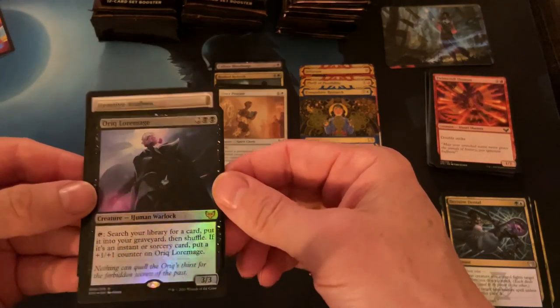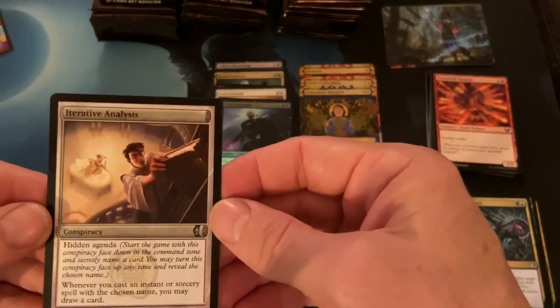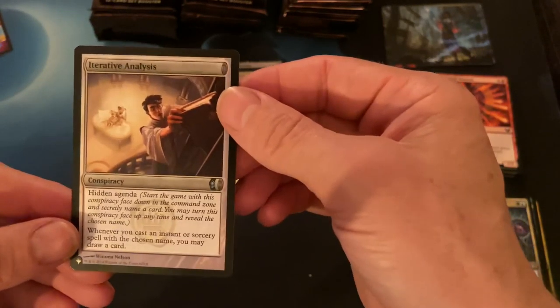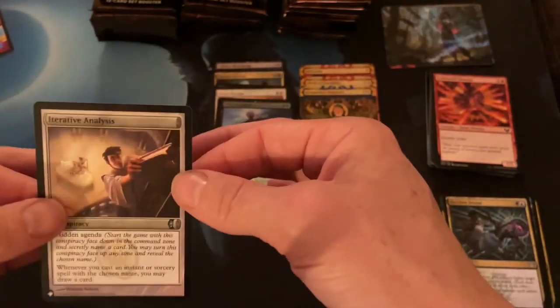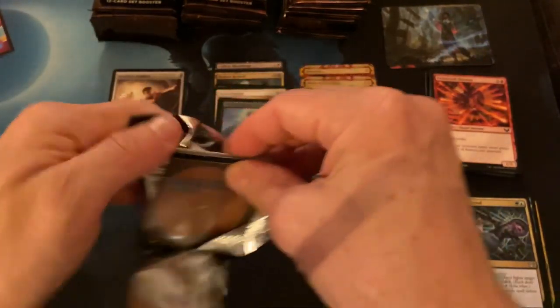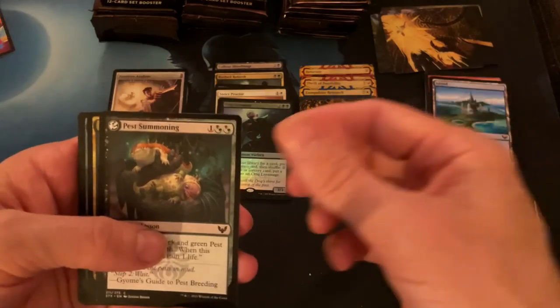I think that it's a little pricey little number, but underneath, our first card from the list, Iterative Analysis from Conspiracy. I can't remember if this was from Conspiracy: Take the Crown or the first one, but I do love a bit of Conspiracy. That is a fun game. It's a nice variation to play. If you get a chance, try and draft it with some friends, you'll have a blast.